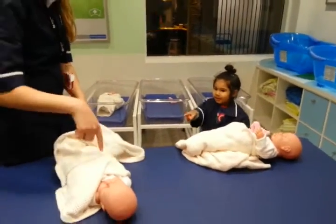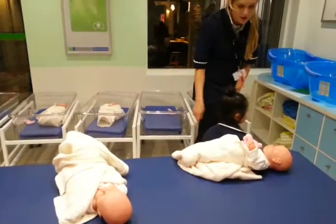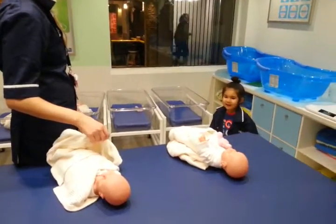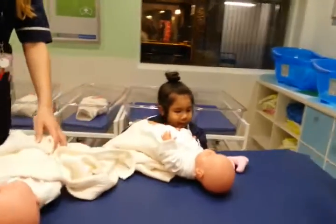Change. You want change this one? Baby. Yeah, okay, come on. There you go. You want that one? Oh, you want to completely change her? Change nappy. We're going to change the nappy on it. Yeah, we are. All right, you want to take the blanket off of it? Yeah. Yeah, cool. Thank you.